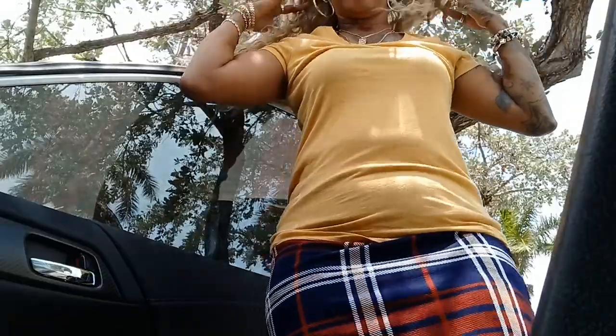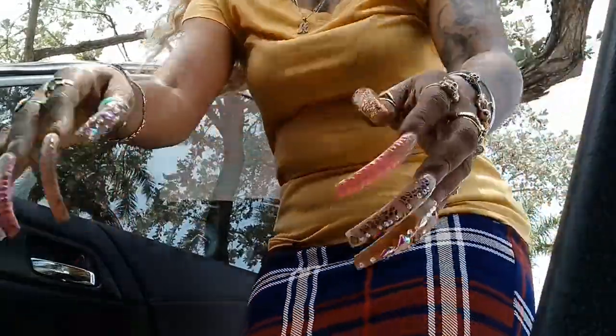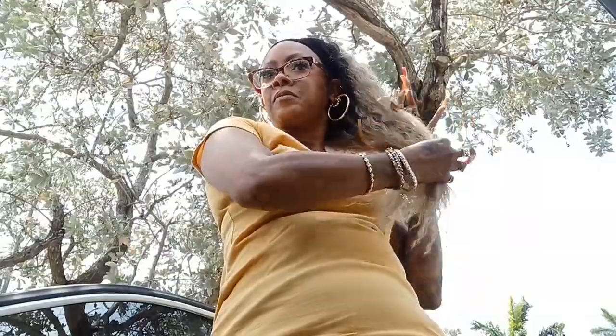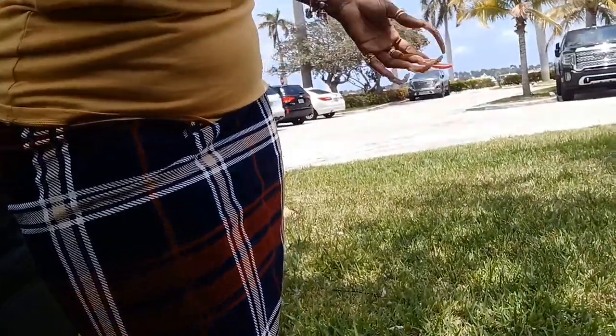Hey guys, just wanted to show you what I wore to church on Mother's Day, because my skirt is from Shein and I love it. It fits perfectly. If you're skeptical about ordering clothes from Shein, I already had the yellow shirt, but this skirt is from Shein and this wig was $15 at the hair store. But I really just came to show y'all the skirt. I ordered it from Shein. I didn't expect it to fit this good. Perfect fit. I love it.